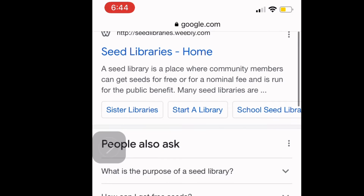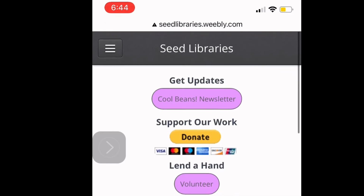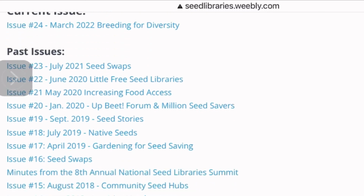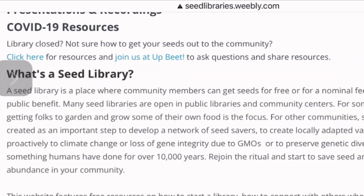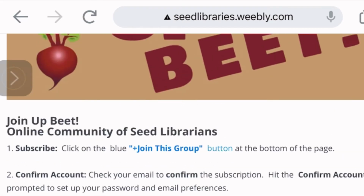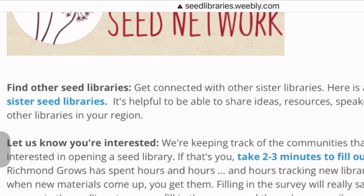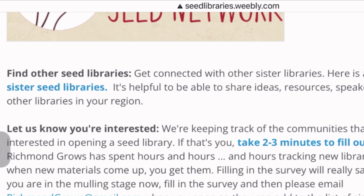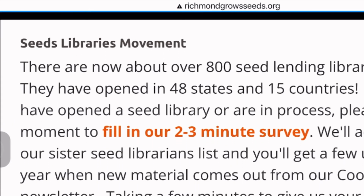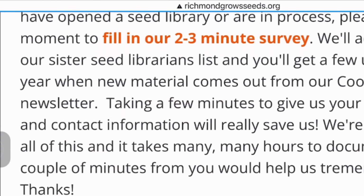And then the second website is seedlibraries@weebly.com. And when you click onto that, there's information about joining the group as well as newsletters to read down below. I believe if you join the group, you have access to information about all the other seed libraries around the world. And then there's also a section on there that will walk you through how to create your own seed library. They have a form to fill out, and then you have access to, it says 800 seed lending libraries around the country and the world.